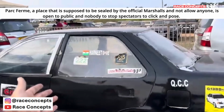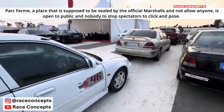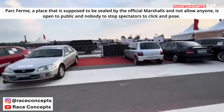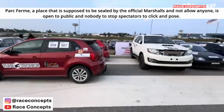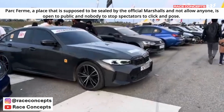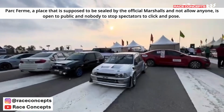Now, to the whole circus of the Parc Fermé, where unfortunately we were disqualified. We are posting a video of the bloggers' version of what happened after 5 o'clock, after the Parc Fermé was let loose for the spectators. Car is just very close to my place. These are all the participants. Check this Zen RC race concepts.